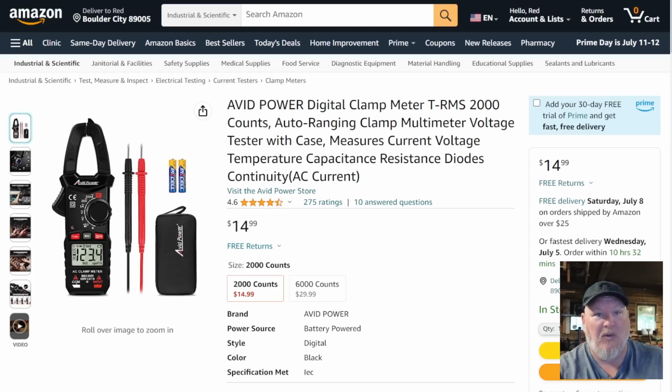It's Avid Power. It's not a high-end clamp meter, but it has a ton of features in it as basic multimeter kind of stuff. And it's $15. So if you've been thinking, hey, I hear a lot about clamp meters, and I've been thinking about trying one, but I don't want to drop $100 to learn it and be like, I don't know if I'm going to use this.